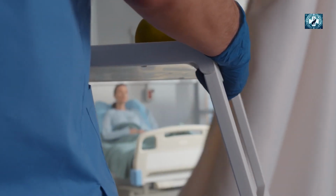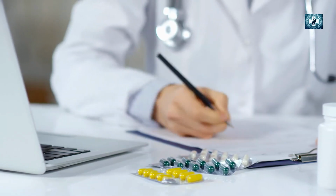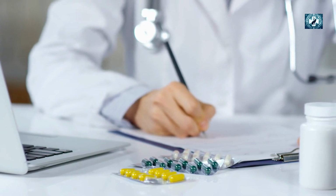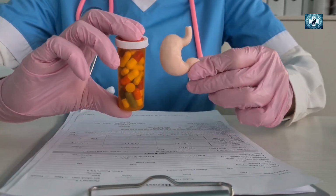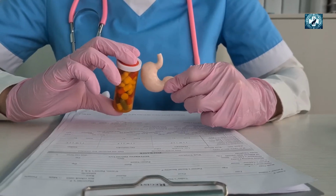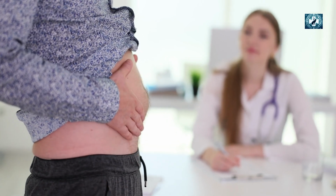Protective measures. Take with food. Always take aspirin with food to help reduce stomach irritation. Enteric-coated aspirin. Consider using enteric-coated aspirin, which is designed to pass through the stomach and dissolve in the intestine, reducing direct contact with the stomach lining. Proton pump inhibitors, PPIs. Your doctor may recommend PPIs, which reduce stomach acid production, thereby helping to protect the stomach lining. Regular monitoring. Regular checkups with your healthcare provider to monitor for any signs of stomach problems.